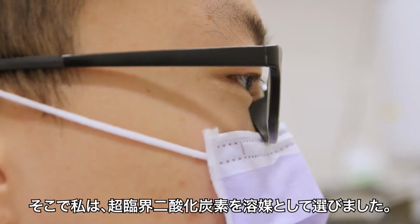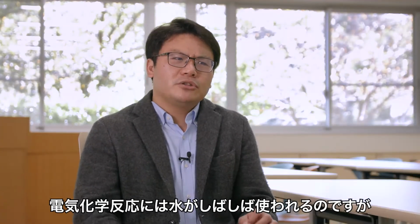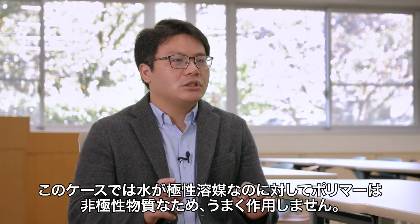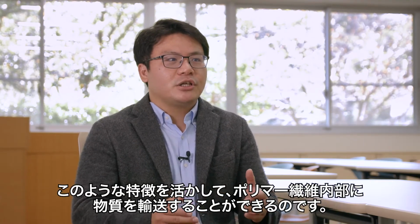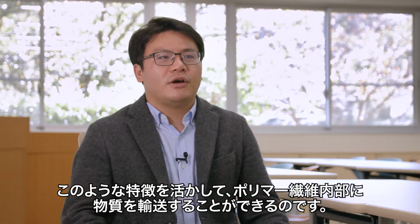In this case, I will use supercritical carbon dioxide as the solvent. And water is usually the solvent we use in chemical reactions, but it doesn't work here because water is a polar solvent. And polymers, they are usually non-polar. Supercritical carbon dioxide is also non-polar, and it has zero surface tension. These are all advantages in helping transfer of materials into the polymer fibers.